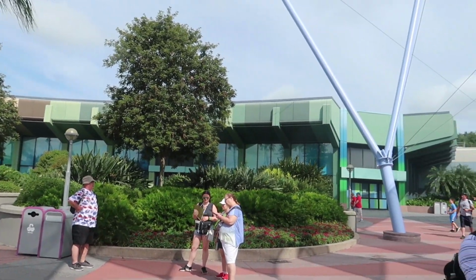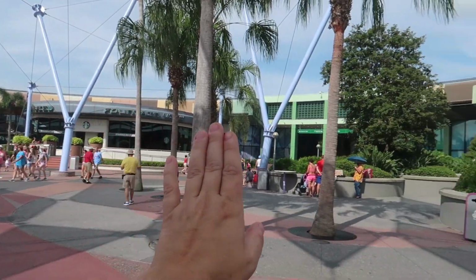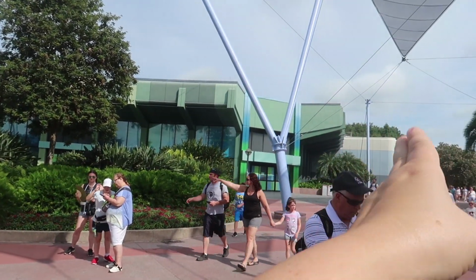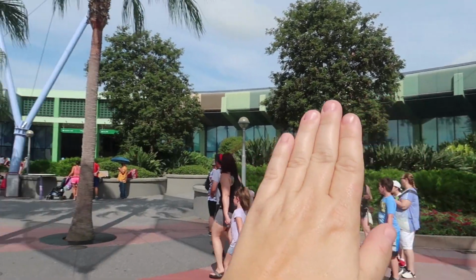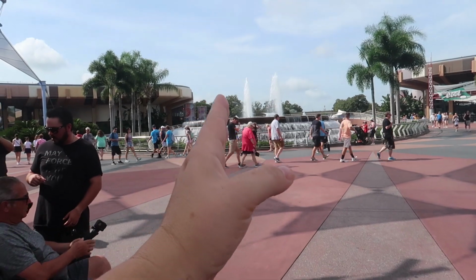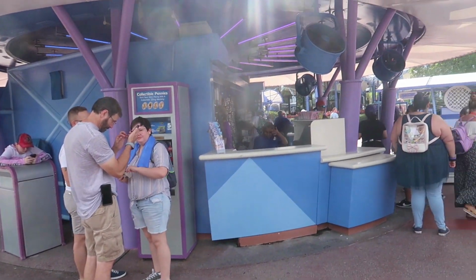As part of the Future of Future World, all of Innoventions West is being demolished. So this entire building, all the way down to Art of Disney, because Art of Disney is part of the demolition, all of this is going to be taken out. Fountain View is going away. The fountain itself, the Fountain of Nations, is going away. And Pin Central is going away.